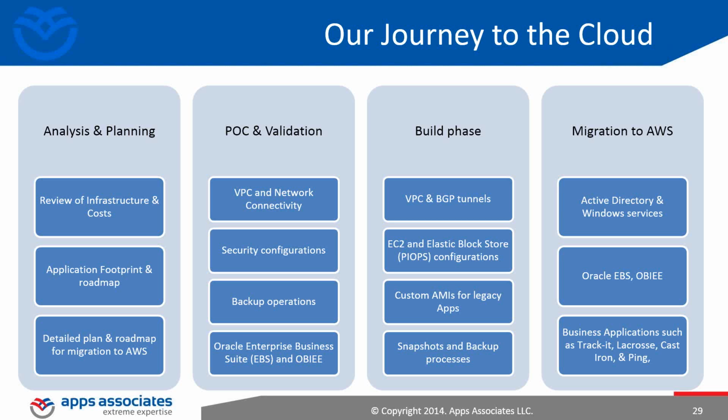Once that was signed off by myself, apps, and upper management, we moved forward to the build phase, where we started rolling out the VPC and the BGP tunnels to the rest of the offices, and we started building up the EC2 instances that would eventually hold the rest of our applications, and we started making use of the provisioned IOPS for some SQL servers and our production Oracle environment.